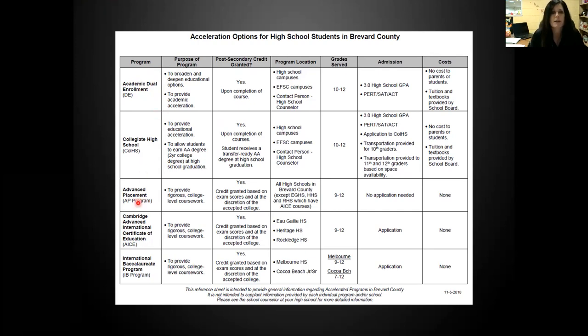We have, I'm sorry, AP's down here. We have the dual enrollment program, where you are leaving the high school campus, and we partner up with Eastern Florida State College, and you would actually be taking a college course with them. And as long as you pass the class, you've earned your college credit. Again, free. With the AP, there is an exam that you have to take. You have to pass the exam in order to have your college credit.